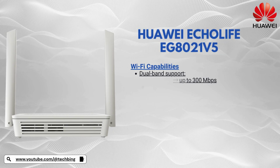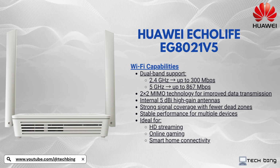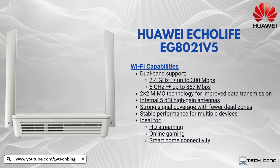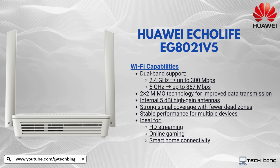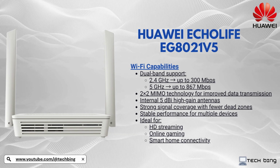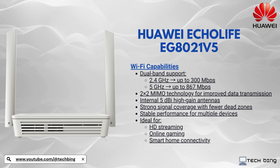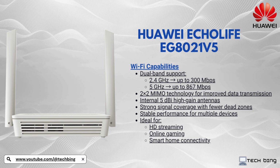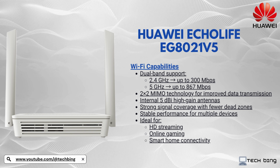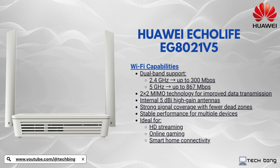Wi-Fi capabilities. Built for modern wireless demands, the EG8021V5 supports dual-band Wi-Fi, delivering up to 300 megabits per second on the 2.4 GHz band and up to 867 megabits per second on the 5 GHz band. With 2x2 MIMO technology and powerful internal 5 dBi antennas, it ensures strong signal coverage, reduced dead zones, and smooth performance for multiple devices, perfect for streaming, online gaming, and smart home applications.